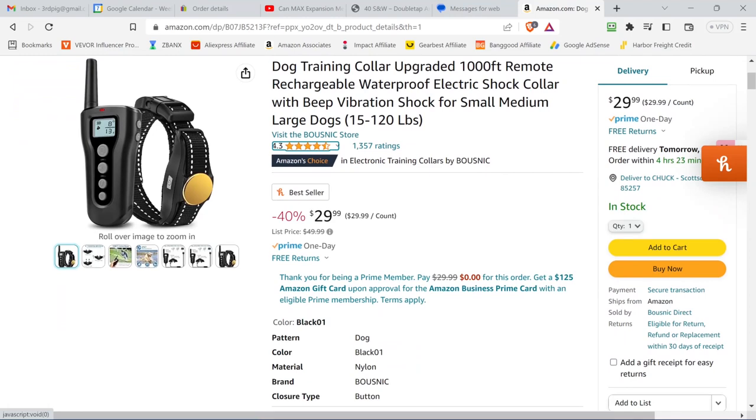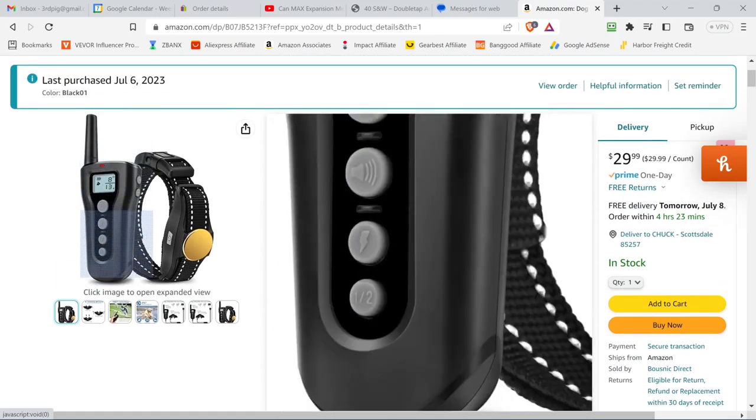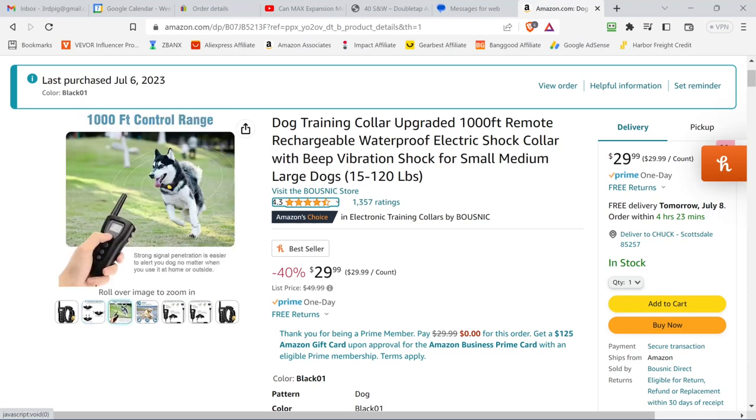I looked at a bunch of different of these. Some of them are like 15 bucks and got pretty bad reviews. This one gets 4.3 star reviews, 1,357 ratings. The one I got is black. There's a picture of it here. Three training modes: beep mode, vibration mode with 8 different levels, and static shock mode with 16 different levels.